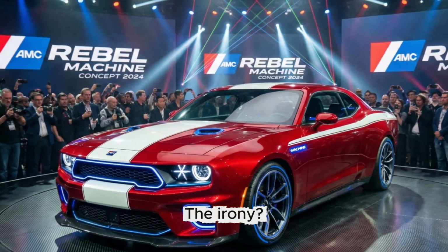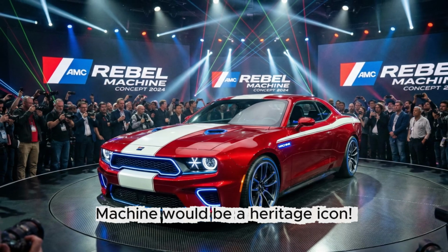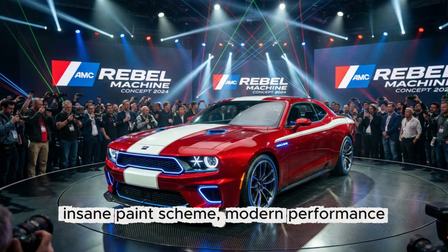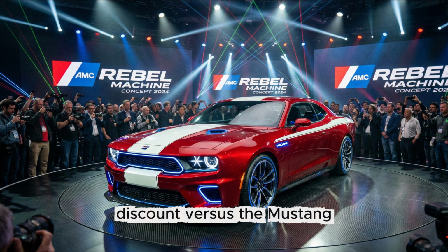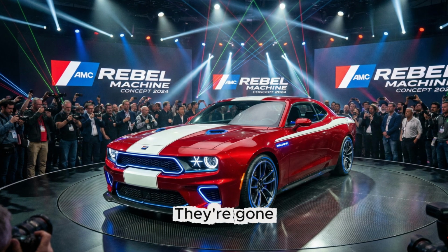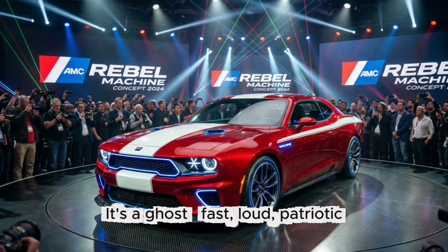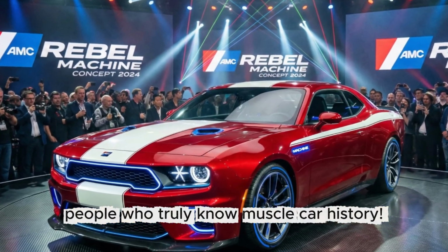The irony? If AMC had survived into the modern era, the Rebel Machine would be a heritage icon. Imagine AMC releasing a modern retro version with that insane paint scheme, modern performance, and a $7,000 discount versus the Mustang. It would be glorious. But AMC didn't survive. They're gone. And the Rebel Machine? It's a ghost. Fast, loud, patriotic, and forgotten by everyone except the people who truly know muscle car history.